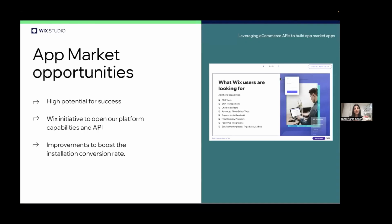So the app market offers a significant opportunity for app developers. It's a fast-growing market, and the potential here is really amazing and huge. And looking at our competitors, you can see that they have thousands of apps compared to our market, which offers hundreds of apps. And with a lot of feature requests coming in from website creators, and known business solutions that are not available on the app market, there are a lot of areas in the app market that are kind of blue oceans that are just waiting for you to come and provide these solutions.